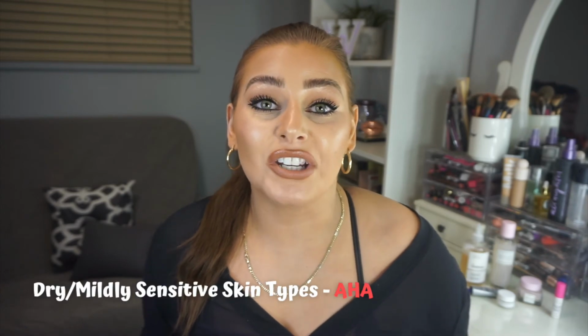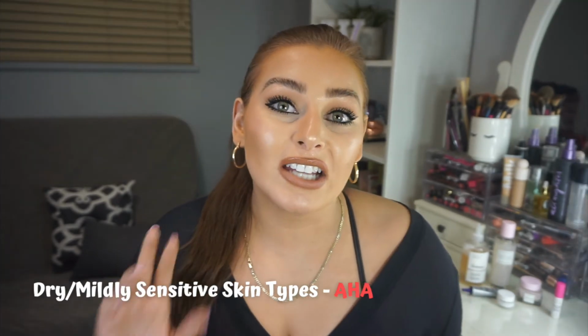For dry or sensitive skin, I would recommend AHAs, and particularly lactic acid. Because it is a larger molecule, it is a bit gentler on the skin and will give you the same benefits to exfoliate off those dead skin cells. I would start off with a low concentration around 5%, work up to 7, work up to 10, but I would start slow and see if you can tolerate it. Then if you do, similar to what I did, move on over to glycolic acid.